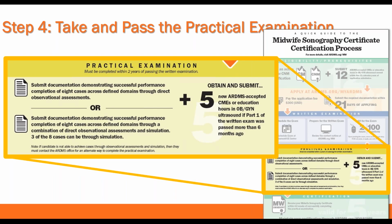In order to pass the practical examination, you must submit documents demonstrating successful performance or completion of 8 cases across defined domains through direct observational assessments, or submit documentation demonstrating successful performance or completion of 8 cases across defined domains through a combination of direct observational assessment and simulation. Note that only 3 of the 8 cases can be through simulation.